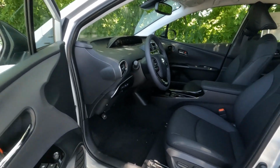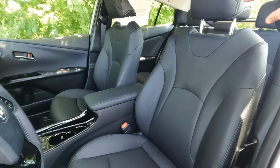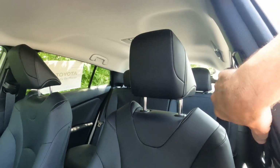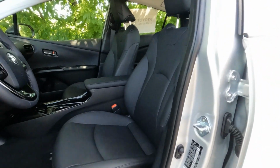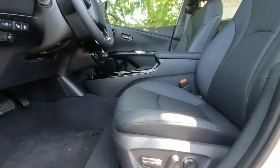Take a look inside on the driver's seat. These are bucket seats, and they're going to be a SofTex fabric seat. Very comfortable seat. I had a Prius, just sold it recently, and I really thought the seats were comfortable. A height adjustable headrest, height adjustable seat belts on here, side impact airbags, power driver's seat with a power lumbar support. That's a two-way power lumbar support. Passenger seat is not power.